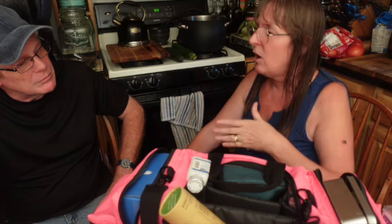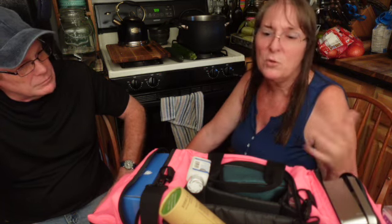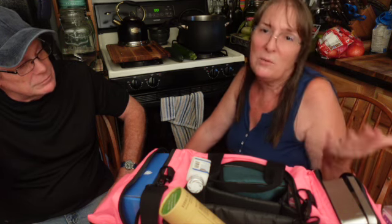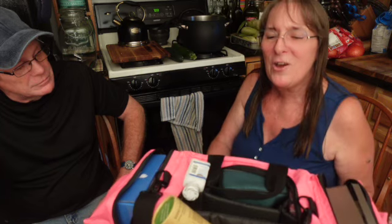Now this might not be a big enough bag if we were on a boat of our own. You might need a bigger first aid kit. But hopefully you don't need one at all. So that was my hope to be able to share tonight, making sure that your car or whatever vehicle you're in is well equipped for emergencies. So I hope that was helpful. Again, if you have any ideas, please share them.